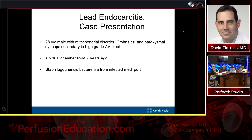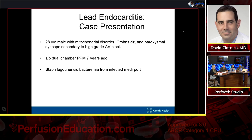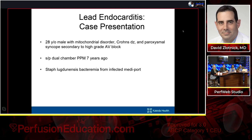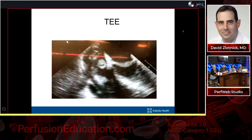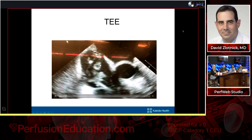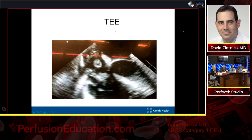And what I'm going to do is show the TEE, and I'll point out, on this TEE, you'll see a large vegetative burden, not only on the pacemaker leads, but as well as a large vegetative burden on the right atrial wall, including a cystic structure. And you'll see that here. Yeah, that's not supposed to be in there. Yeah, so not very subtle.